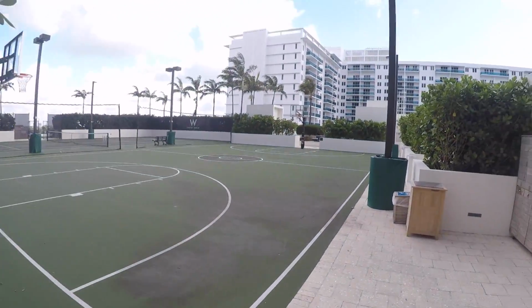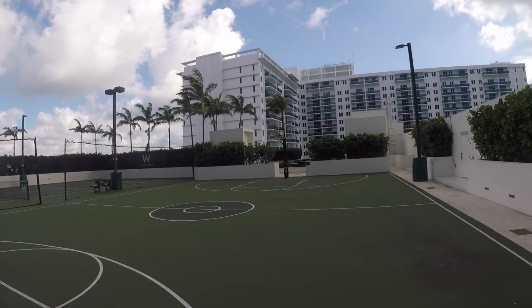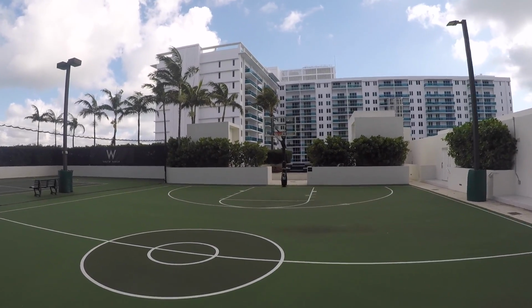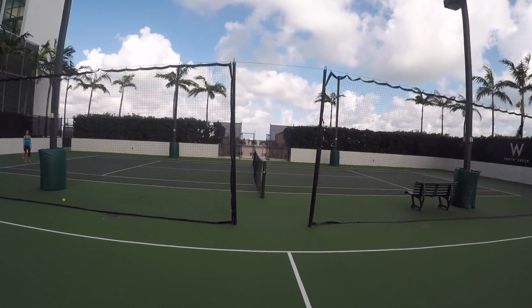Alright, this is Swish and Swing. The basketball courts and the tennis court. So they have a full-size basketball court. I don't know, you have to call the front desk for the basketball. They don't just have them laying out here. But they'll give it to you for free, and you can play as long as you want.